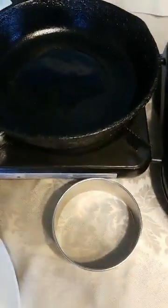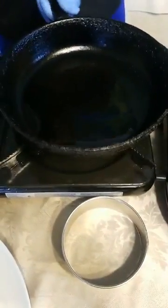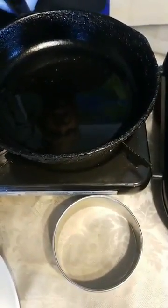That's gonna be for our chicken. That's a little bit of coconut oil. The pan is nice and I didn't want it too hot. Always check, see how hot it is. Not there yet.